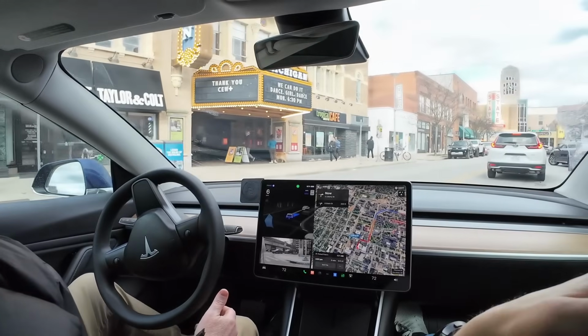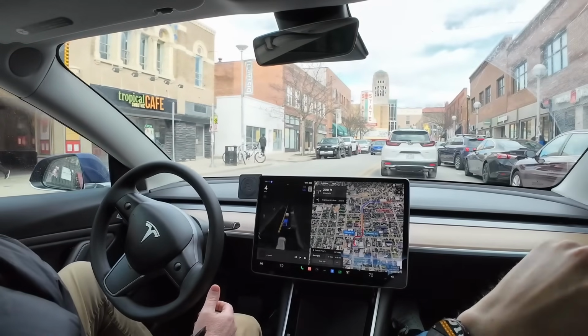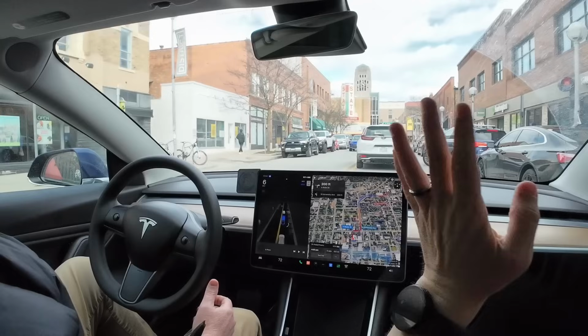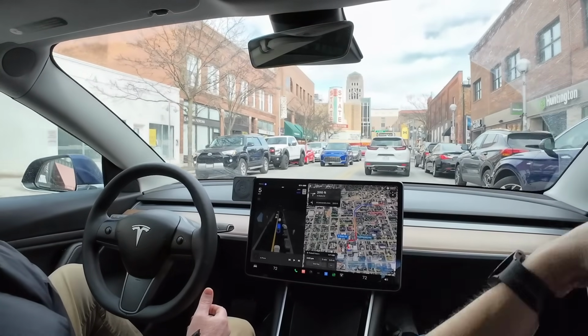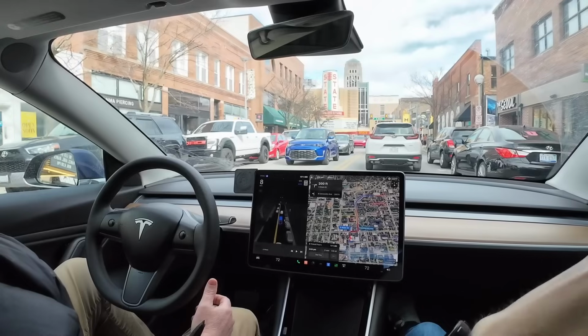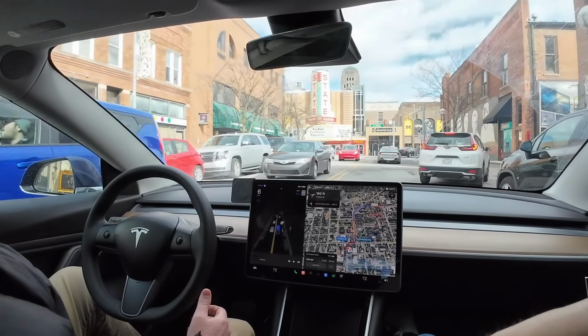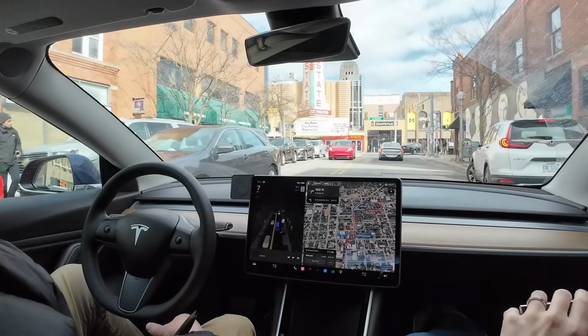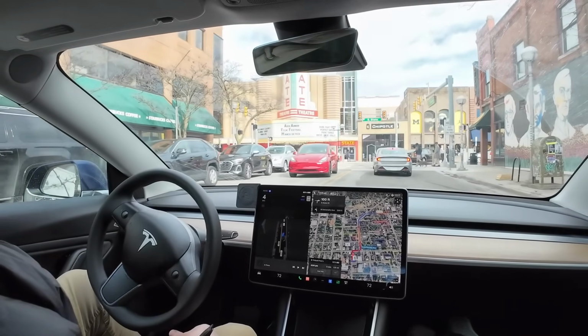Huge thank you to Bradford Ferguson from Rebellion Air for coming all the way out here and driving me around and letting me try FSD version 12. He did offer the driver's seat to me, but I figured I'd have an easier time checking everything out from the passenger seat. I will link his channel below. We took FSD beta version 12 through downtown Ann Arbor to try some tricky spots that I know previous versions have messed up, and we found a lot of interesting scenarios with version 12.